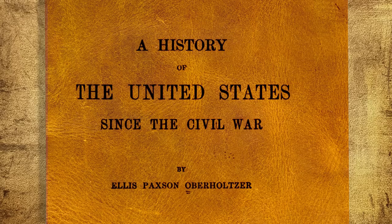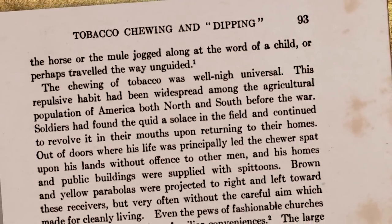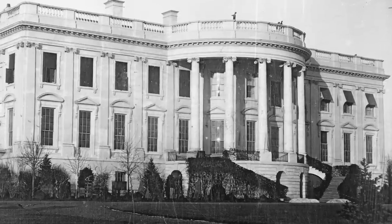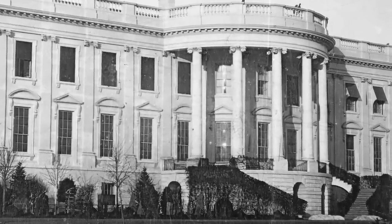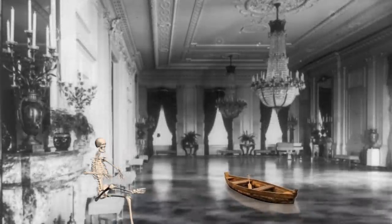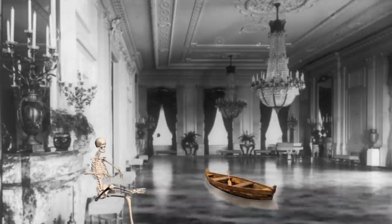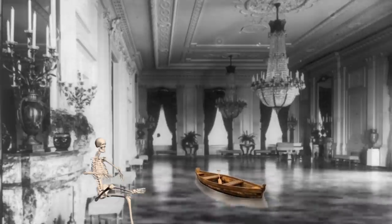In Volume 1 of A History of the United States Since the Civil War, Ellis Paxson Oberholzer recounts folks waiting for an audience with the president in a room in the White House. They covered its floor with pools and rivulets of their spittle. Okay, kinda gross. I'm guessing the government should have ponied up for some spittoons.